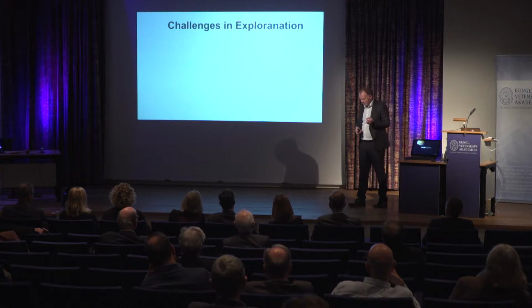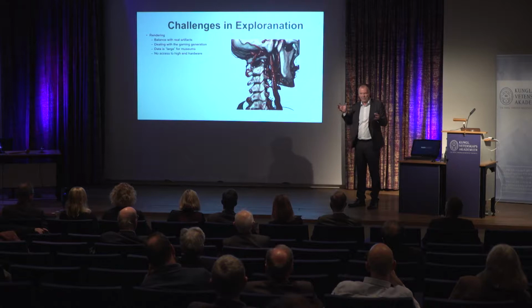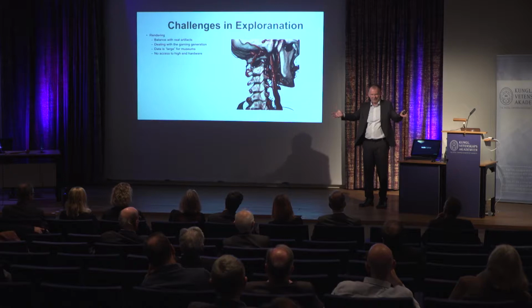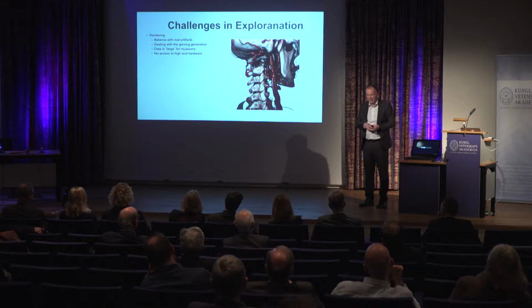One of the first challenges is what we call the rendering, actually making the picture, the image, representing the data. And one of the key things is that when you deal with a domain expert, they're pretty patient. They are understanding in terms of glitches that you might have. But when you deal with children, especially teenagers, they're not.